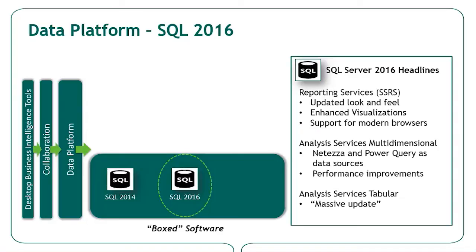Not too much to talk about for Analysis Services Multidimensional, but it is getting some updates, some performance improvements, some additional data sources, and some DBA tasks that allow you to see what is happening under the covers. Analysis Services Tabular is getting a massive upgrade. Too many things to list individually here, but generally they are looking to make Tabular a much more performant and scalable platform.